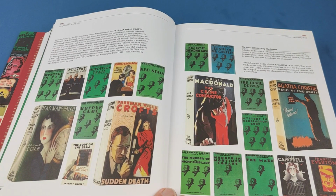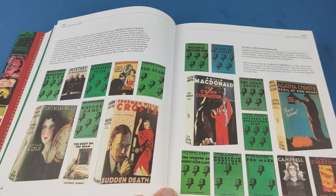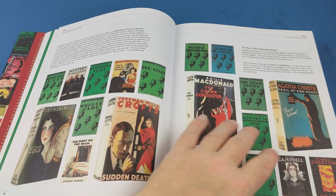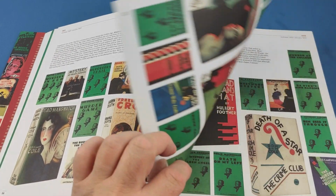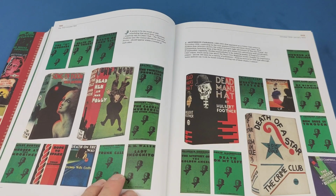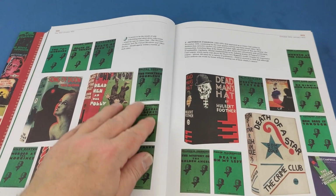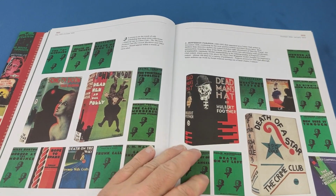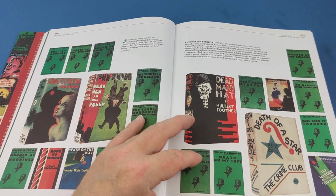It does look as if the bigger authors of the time, Agatha Christie, Philip MacDonald, Freeman Wills Crofts, they seem to get the sort of painted cover treatment, whereas some of the maybe lesser known authors are just getting the generic covers, although the Agatha Christie, The Thirteen Problems, got the generic cover there.